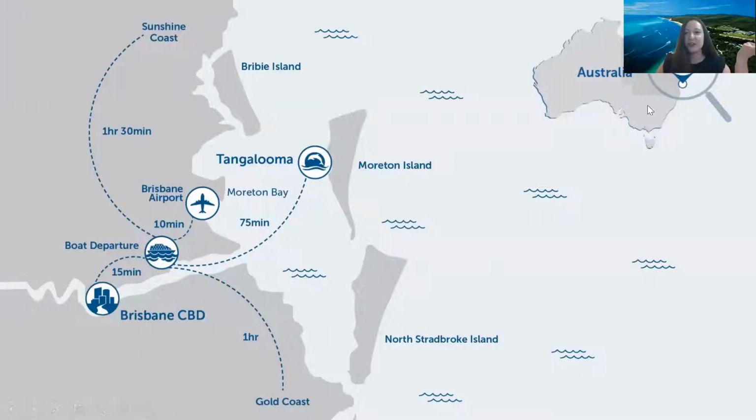So you can see here on the map, we're located in Queensland, and this is where Tangalooma is. So we're well down in the southeast of Queensland. It's quite easy to get there. The most common way that we find people get over to Tangalooma on Moreton Island is if you're in Brisbane City, you take a transfer over or just a taxi to the wharf, where the ferry leaves to go over to Tangalooma. So you get 15 minutes plus 75 minutes ferry transfer over to Moreton Island.